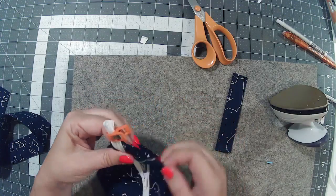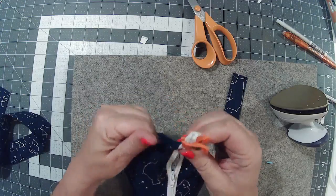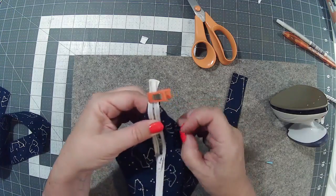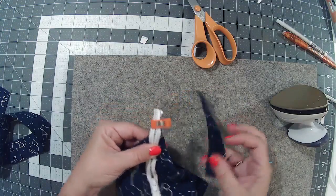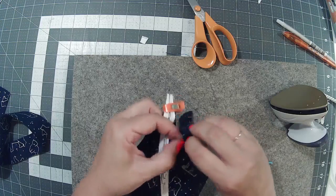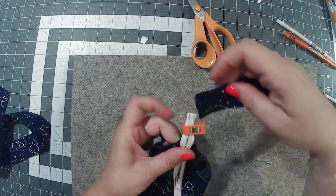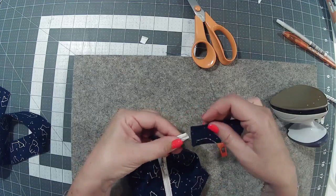like that. Just spend a couple of minutes getting this as flat as you can, like that. It won't go completely flat, that's the nature of the curve, it won't. And then with your hemmed edge, I'm going to open up that hemmed edge there, like that. I'm going to slide that on over the top. So this is quite fiddly to do.